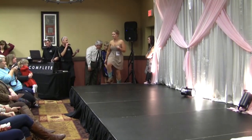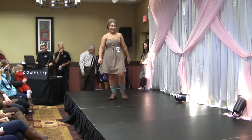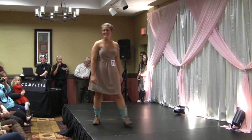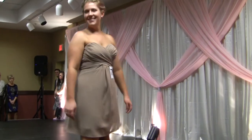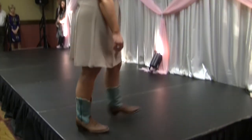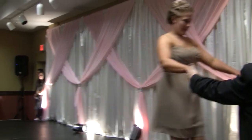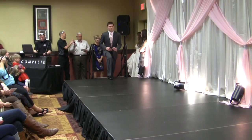Next, we have dress number 79 worn by Maddie. This dress is hot, hot, hot! Jasmine's bridesmaid strapless sweetheart cocktail-length chiffon gown with pleated bodice. Looks great with a pair of cowboy boots, pictured here, or floor length is available. This one here is featured in mocha. Looks so good you could eat it.